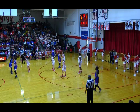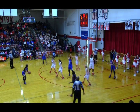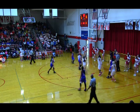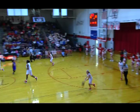She gives it up to Carver. Back to Beller, to the right side to Lovin. To Carver at the top of the circle. To the left side to McCutcheon. To Carver to Lovin. Lovin drives to the baseline, off to Beller. Jump shot on the way. Got it. Nice. 4 points for Beller. Beller 17-6, under a minute to go.